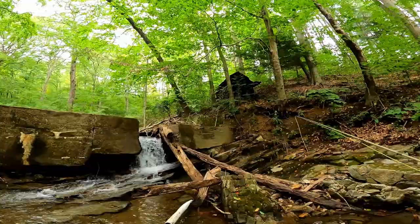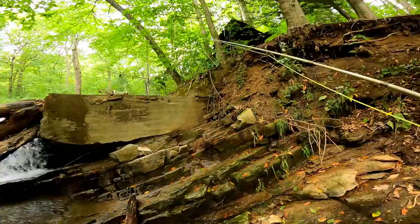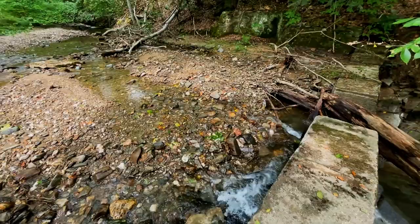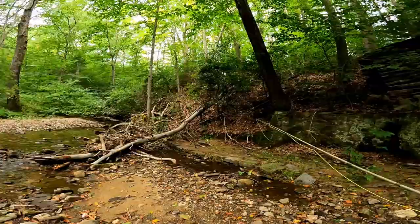Wow, look at that. There's like an old log cabin. I mean, it's not a log cabin, it's more like a shed, but it looks like a pretty old log type construction. Look at this. Wow. Almost like this used to be a pool or something. Look at this. Steps. Huh. Wow, so wild, guys.